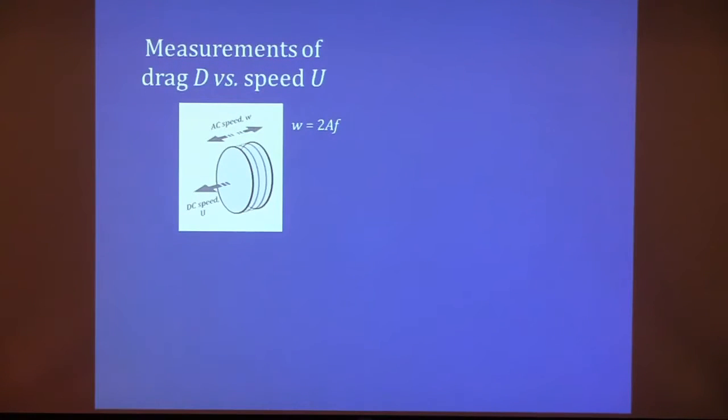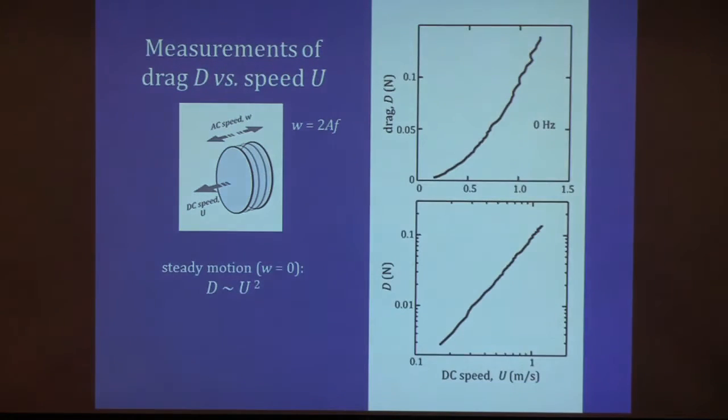Okay, so again, the problem set up is this. We're oscillating these wings back and forth. This is a flapping speed. You could take it as like something like the average speed of flapping, twice the peak-to-peak amplitude times the frequency. And then there's a DC speed, and you have these two speeds. What you can first do is just turn off the flapping, okay? And you should recover this velocity squared law that people like George Cayley measured on their devices. And so what's plotted here is the drag in the top plot, drag versus the speed through the air. And you get a nice parabola, that's good. Log log, you get a nice slope two line. So that's steady aerodynamics. You get drag that scales with u squared.